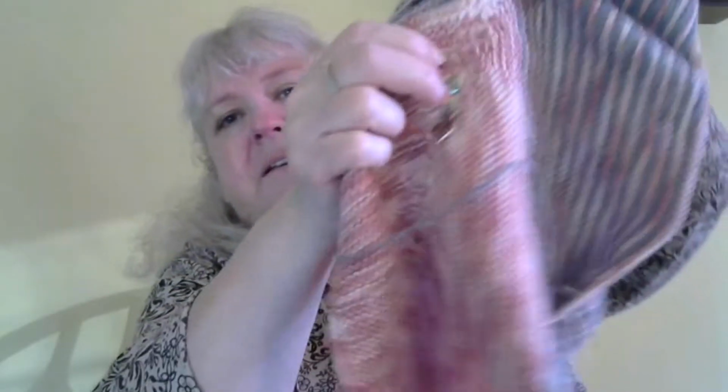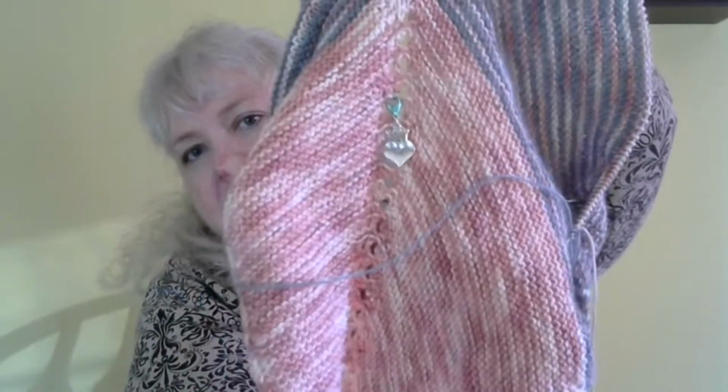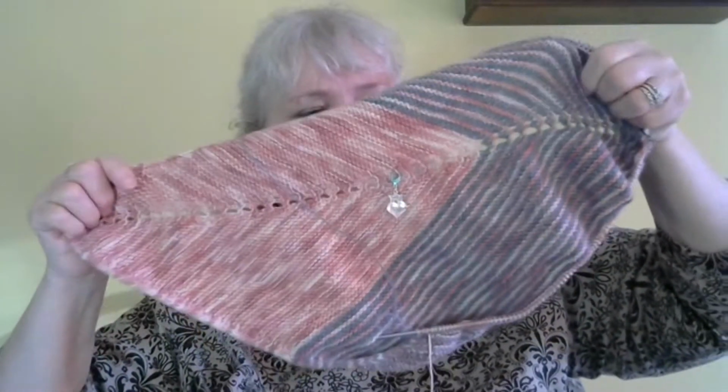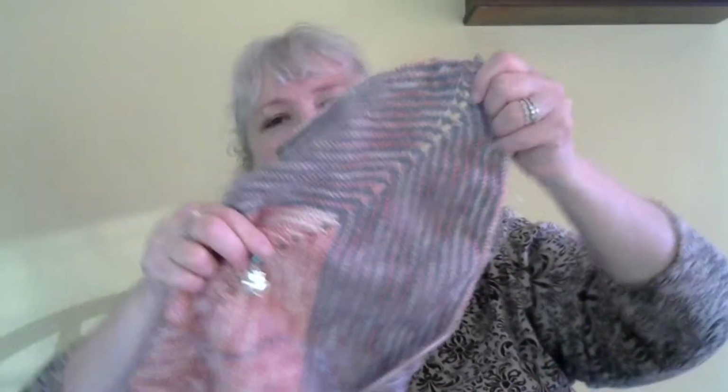this is how far I've gotten. Last week, you'll see I was right here. There's the beginning. See if I can hold it this direction. That's probably easier. So I have gone from here, and I'm almost at the end of the striping. So there it is. I'll hold it up close so you can see the two colors together.